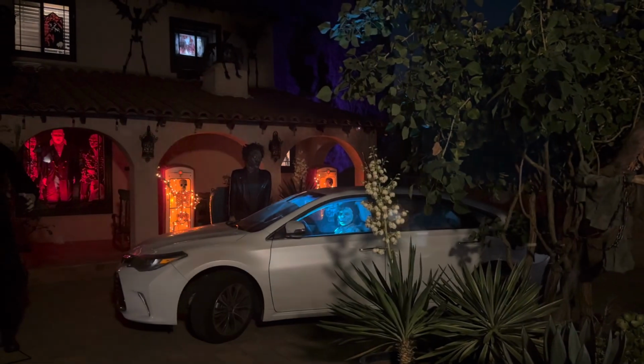But we love Toluca Lake. We love seeing as much as we can. And so we are going to break our record here right now on these streets. So let's check some stuff out.